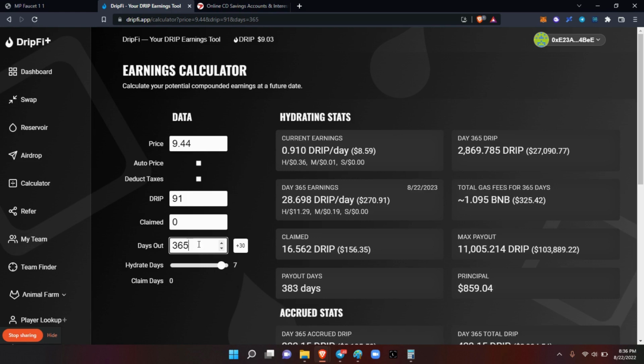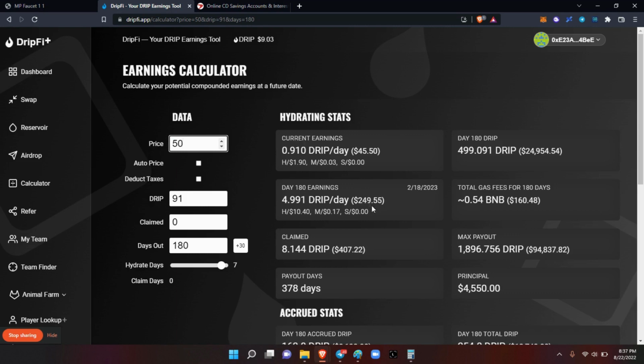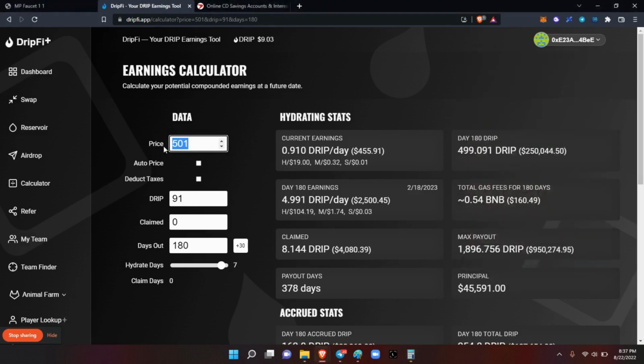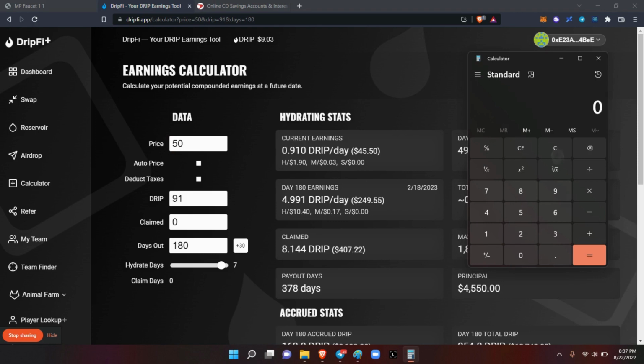So let's back this up. Let's go back to 180 days. That's just 6 months. Let's take DRIP up to $50. You're already at $250 a day, and it's only been 6 months. Let's calculate that. Where did the 501 come from? This is 50, okay. So 249.55 times 30, almost $7,500 a month.